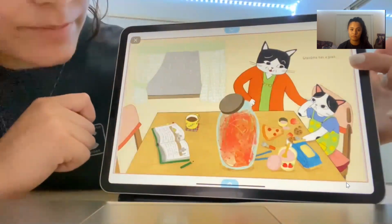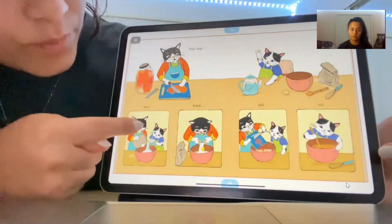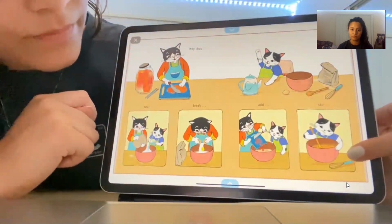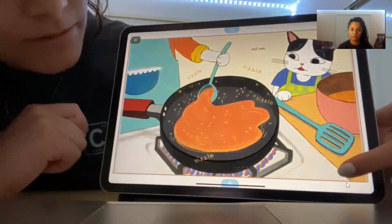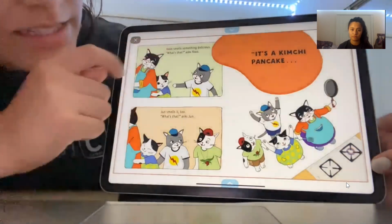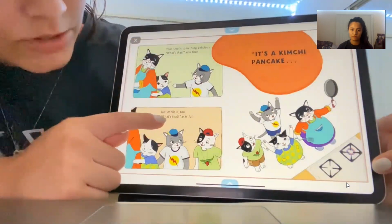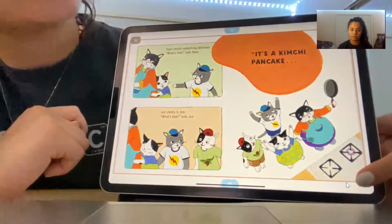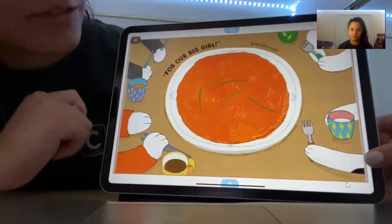Grandma has a plan. They chop, pour, break, add, stir, and cook. Sizzle, sizzle, sizzle. Yoon smells something delicious. "What's that?" asks Yoon. June smells it too. "What's that?" asks June. "It's a kimchi pancake. For our big girl," Grandma says.